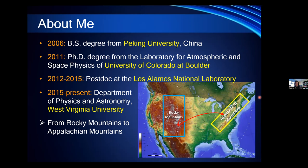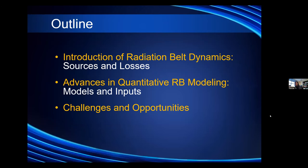All right, so let's get back to the physics, to the science. Here's the outline of my talk. I know most of you are maybe not quite familiar with the radiation belt, so I will spend maybe half of the talk trying to introduce what the radiation belts are and what the dynamics we're talking about are. And then I will move on to talk about some recent advances in quantitatively modeling the radiation belt dynamics, and finish with discussing some remaining challenges and opportunities in our field.